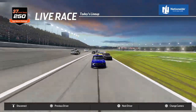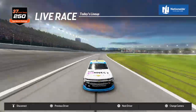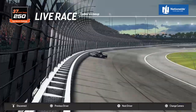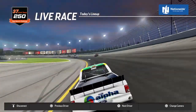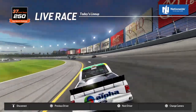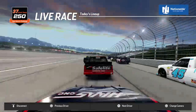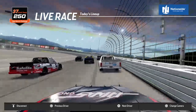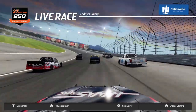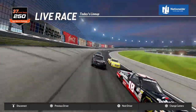Whoa, 36. Going to wait about him. There's another crash. The 2 truck appears to be involved. We got the 2, the 33. 41 might have got a piece of it. As we're on board with Smoke Fan, he is running, I believe, in the 8th position at the moment, if I'm not mistaken. He's in the 8th position right now.